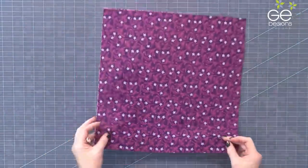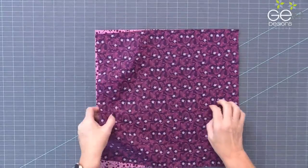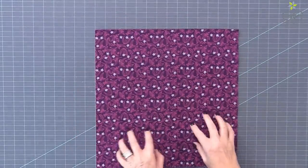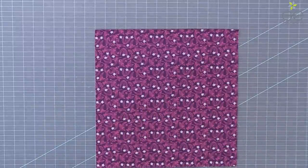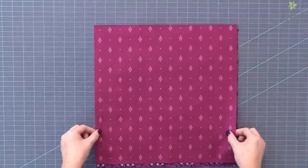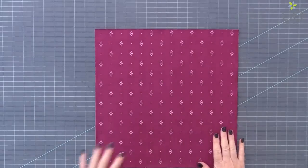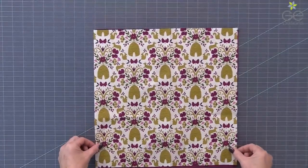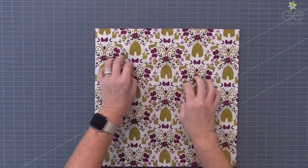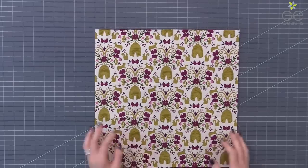So now let's get on to our part 1 of the pattern. We have all of our squares cut, our 14-inch squares. We're gonna just stack them up, and you can decide how many you're comfortable cutting at the same time. I'm usually good with 4, 6, possibly 8, but I'm gonna do 4 here.